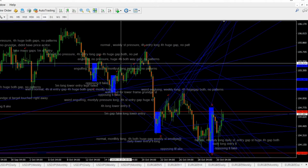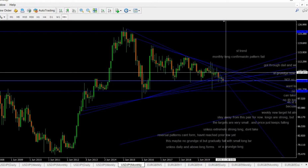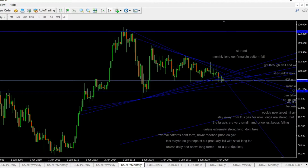So to sum up, USD-JPY, we're still looking for a pullback to 107.87 or 109.60, then eventually down to 101.03. That's it. Let's go on to the next pair.